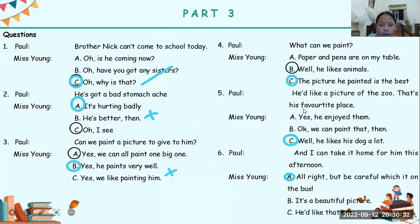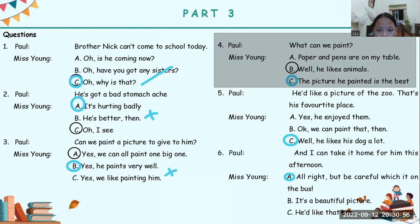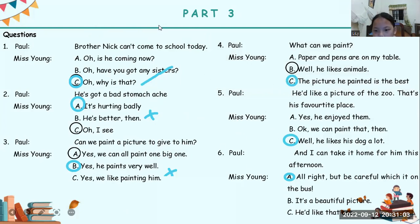Okay, what can we paint? What are you reading? We are now in number four. What can we paint? The picture he'd like is of the zoo. That's his favorite place. Wow, he likes his dog. And I can take it home for him this afternoon.